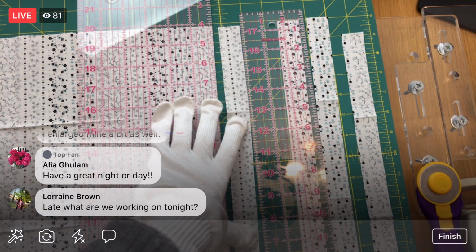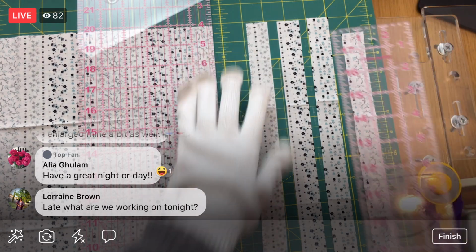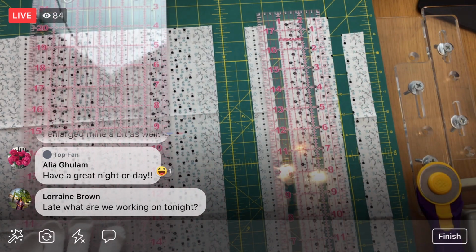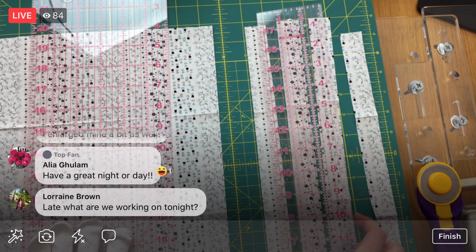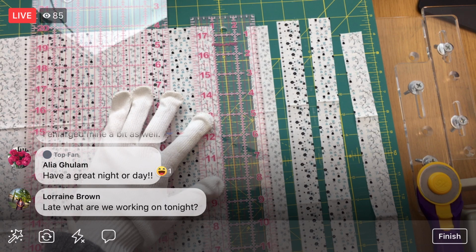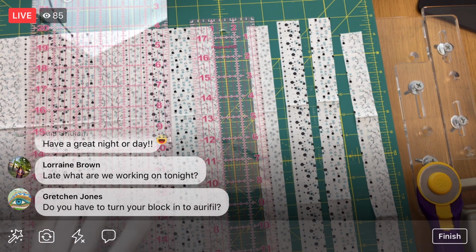Okay, so this is 4. So this will be enough for the 4 10-inch ones and 4 6-inch ones. But I'm going to cut 2 more because I actually need 8 6-inch strips. Then we're going to have one long 1-inch strip left over.